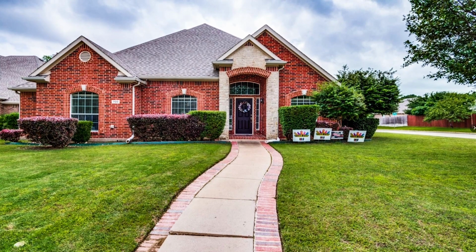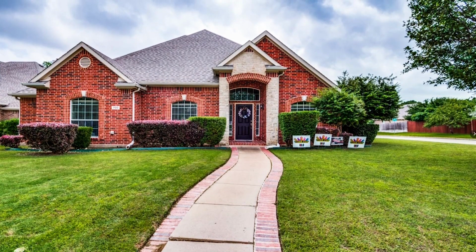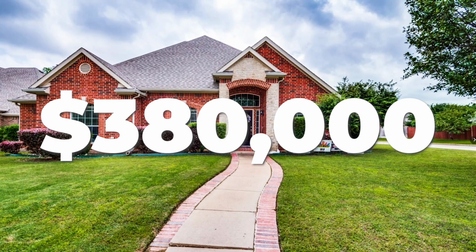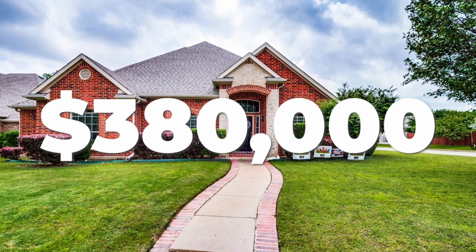And here's the dirty little secret that I'm going to let you in on. This home right now is in pending status for $380,000, $20,000 less than what you're seeing on the actual online portals right now. The reason that I know this information is because I myself am buying this home and the appraisal's already come back. More on that later.